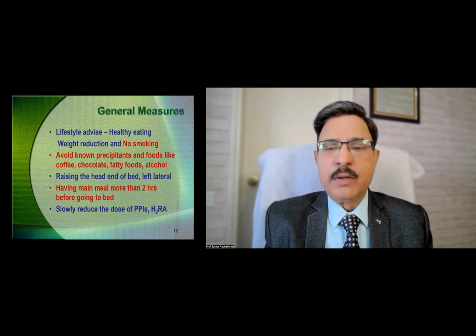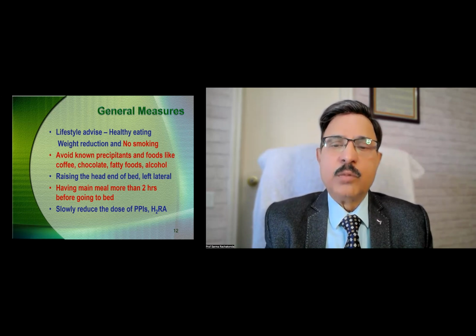Today, what is happening? There is food and then immediately bed. If possible, food on the bed. Both are together. That should not be the way. Slowly reduce the dose of PPI.